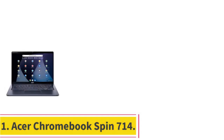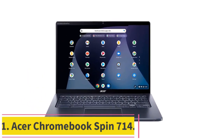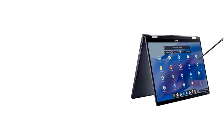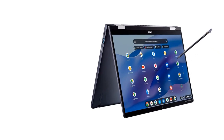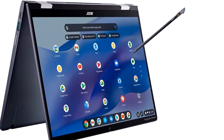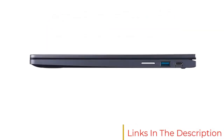Starting at number 1. Acer Chromebook Spin 714. This Chromebook may not look that special, but there's a lot of power hiding underneath its aluminum hide. It's also remarkably tough. It's MIL spec standard 810G tested, which means it can handle drops and other physical shocks. If you need to take a computer to a building site, this is the one I'd take.